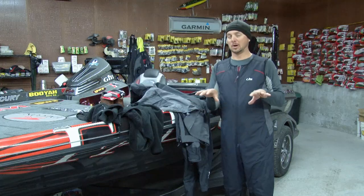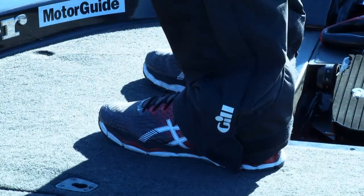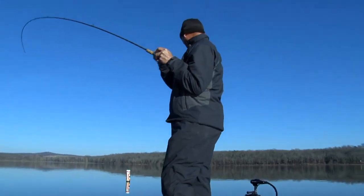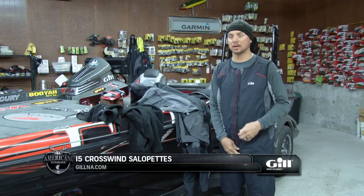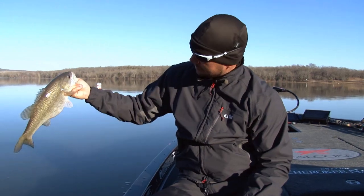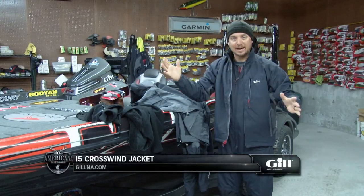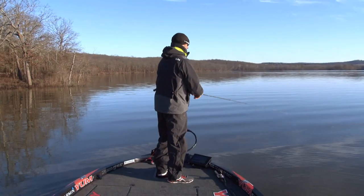First of all, you have to start with a good base layer. This is just Gill's base layer. On a really cold day, like 20 to 40 degrees, this is how I layer up. I put the base layer on, and then this is the crosswind suit, which is just kind of a mid layer. And this is the jacket, just like that. I can put this on and actually fish out of this and be very comfortable on a warmer day. So I'll start with this.